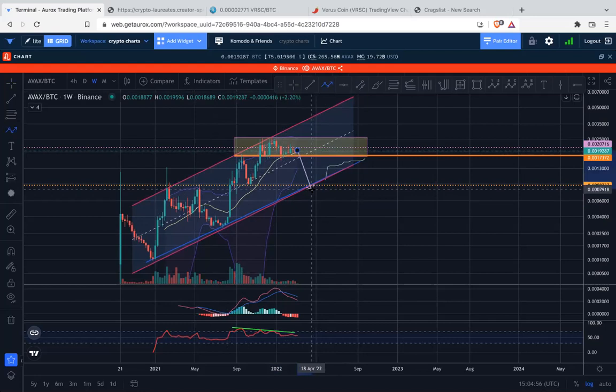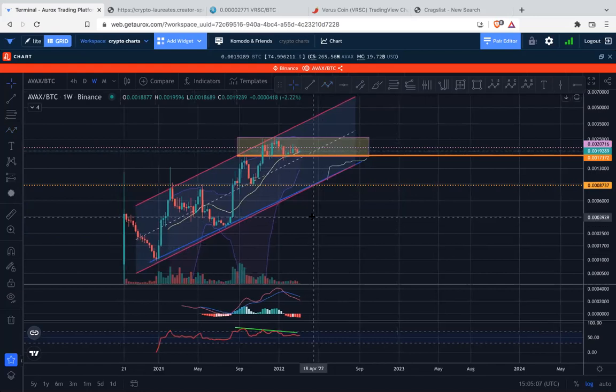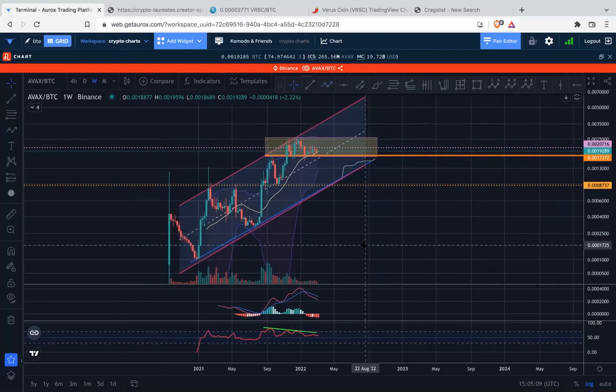All right, but beware of this price action because it has room to go to the downside on the RSI. But then again, you saw what Luna did, and we're going to check out Luna. So it is still possible that it has one more pump left in it.